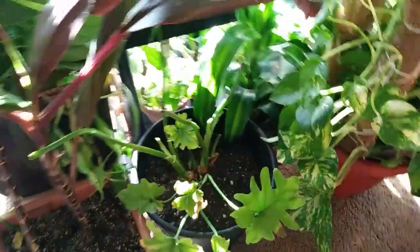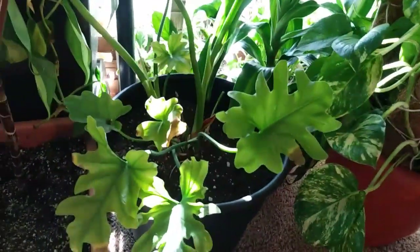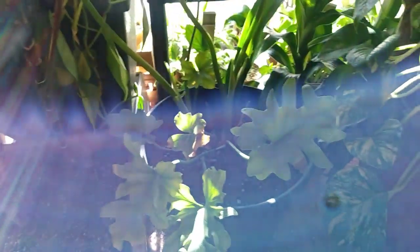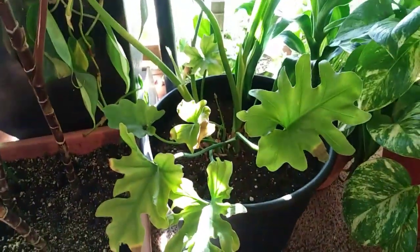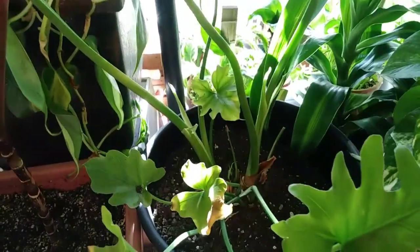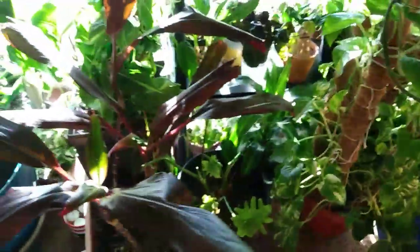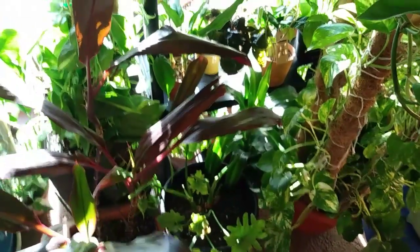This one was dying as well. I don't know if this is the Philodendron Salem, Philodendron Lickety. I don't know what this thing is. It was labeled something in the store, Philodendron Hope or whatever. I don't know what it was labeled, but I had to cut her completely back because she was dying off as well. So I had to put her in front of the sun as well. So let's move on to the next plants.